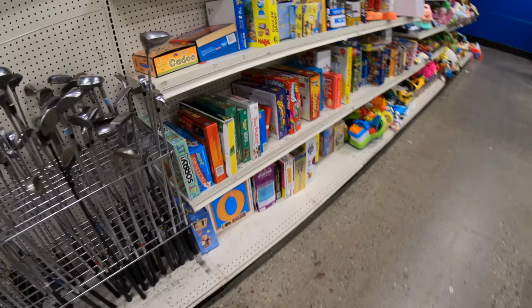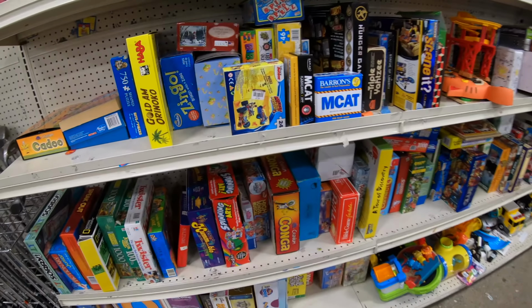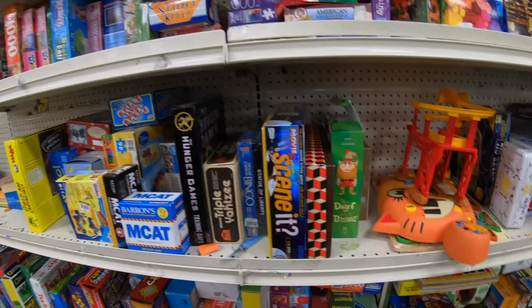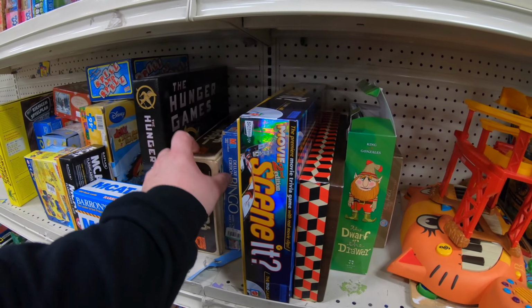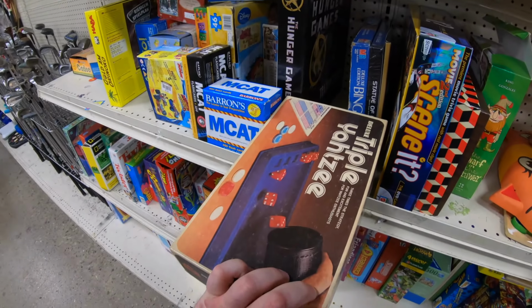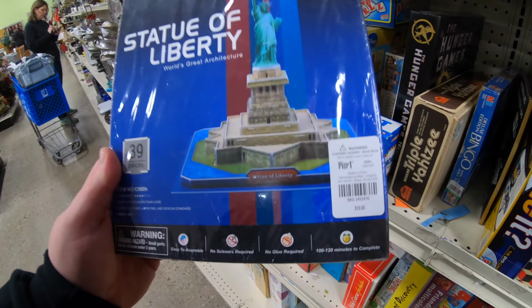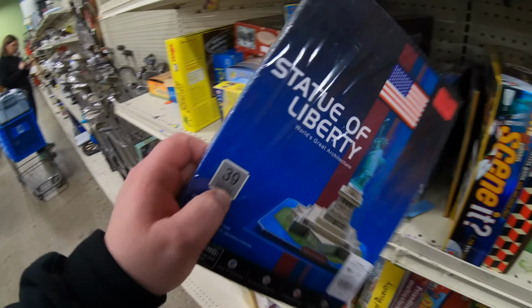Go back to these games again. School, nothing good here. Here's a vintage triple Yahtzee. That is probably early 80s, I bet. Ooh, 1978. I think it's factory sealed still. They're asking $6 for it.